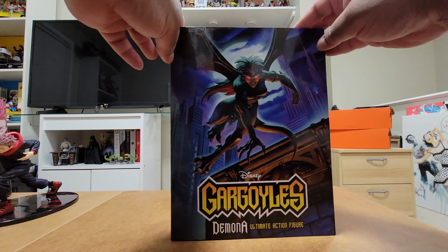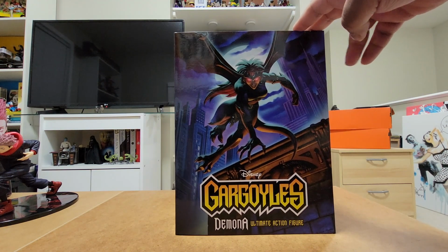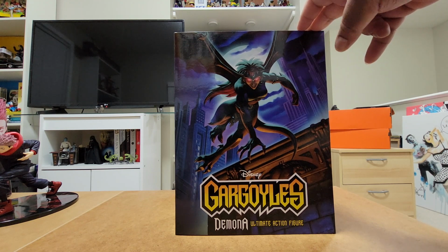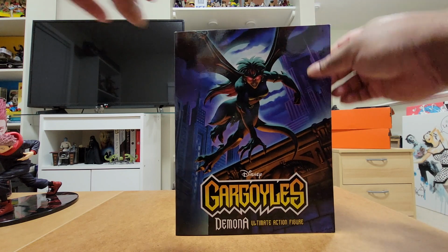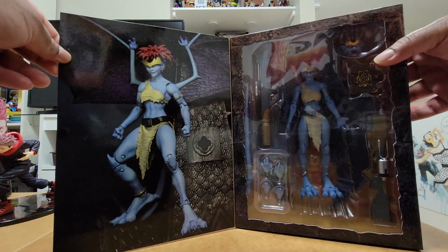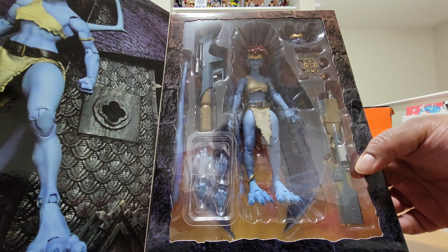Okay, and back to NECA. So I currently have Goliath. Hudson is on pre-order, and this is the one that came in most recently, Demona. For all those you're familiar with the series, with this line of figures, pretty good overall.